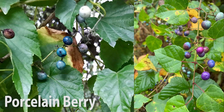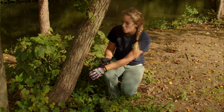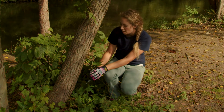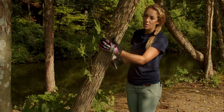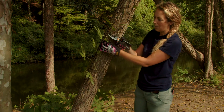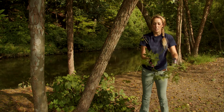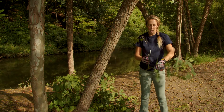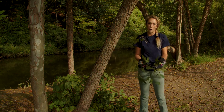So the species that we're going to remove right now is called Porcelain Berry. It's important to make a positive ID on the species because it can very closely resemble our native grape. The first thing we're going to do to remove this when it's climbing up a tree like this is make a cut at the base of the tree, and then make another cut farther up the tree. And we're going to want to make sure that we bag this as it can resprout. And also if there's berries on it, we're going to want to make sure to get all those berries in the bag as well for disposal.